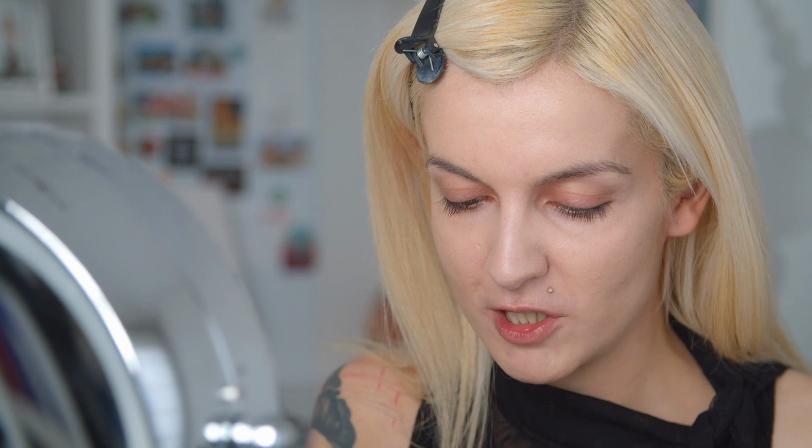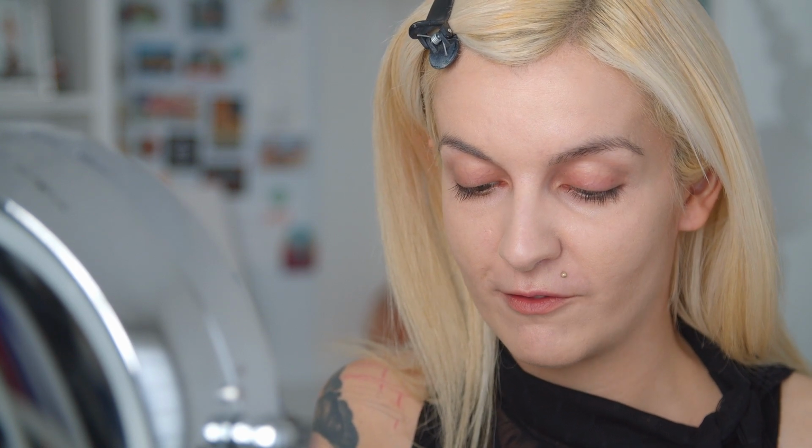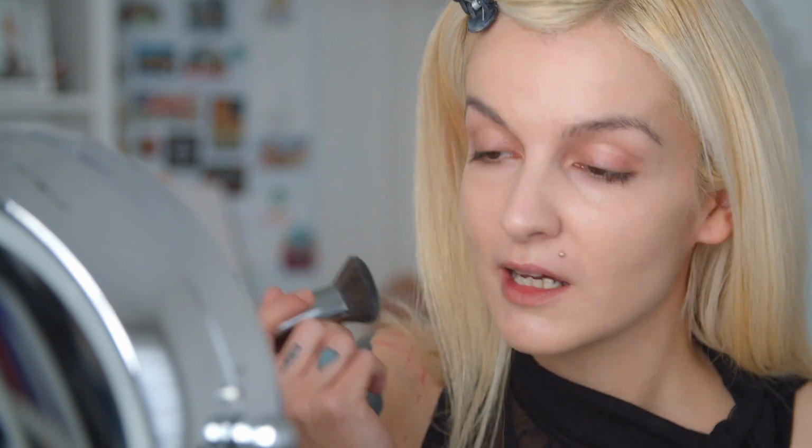I'm gonna go in with a second layer and see how well I can build this up. But are they actually mentioning anything about this coverage? Oh, provides medium buildable glowing coverage. Yeah, I would not even call this medium. I would call this sheer coverage. That's not medium coverage.